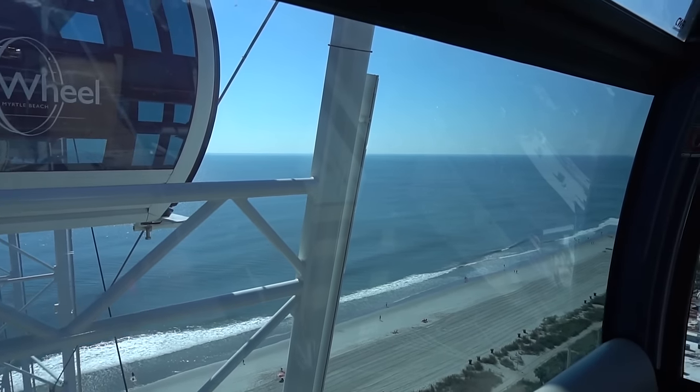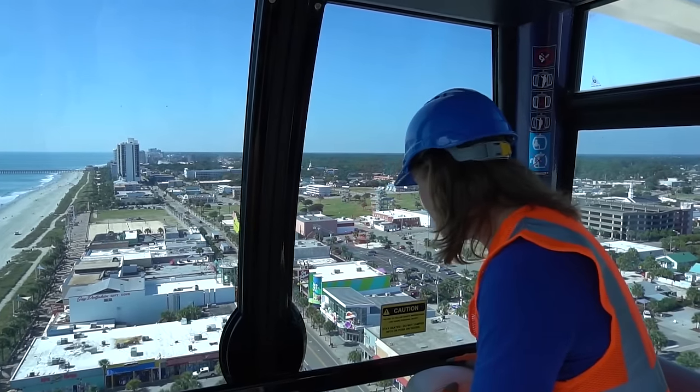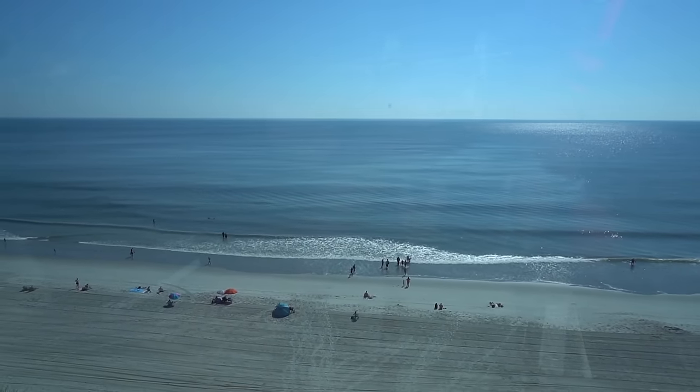It's totally awesome. We can see the pier out there, some hotels. Oh, wow. This is awesome. Maybe a whale. Oh, no, maybe some dolphins. Oh, there might be some dolphins out there.